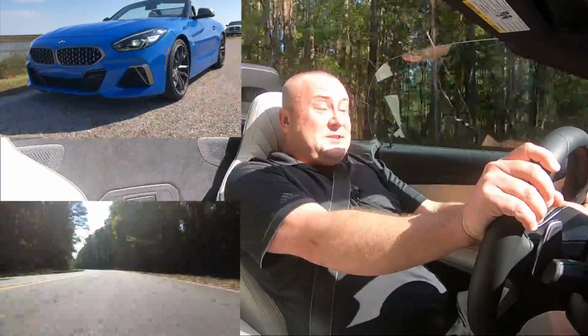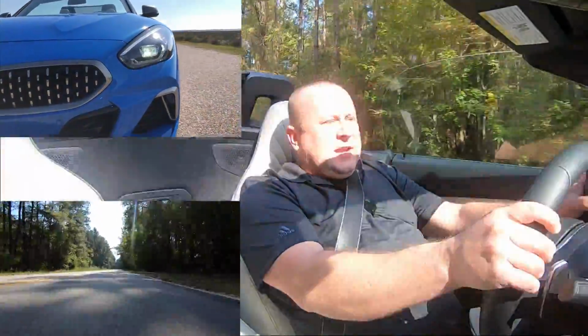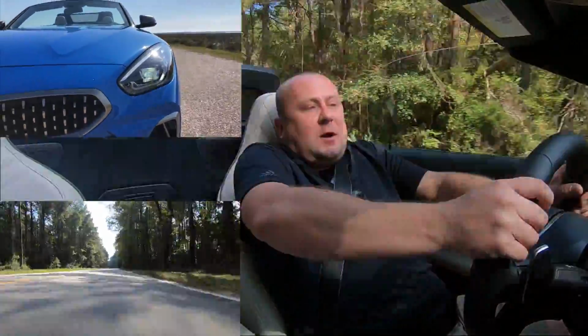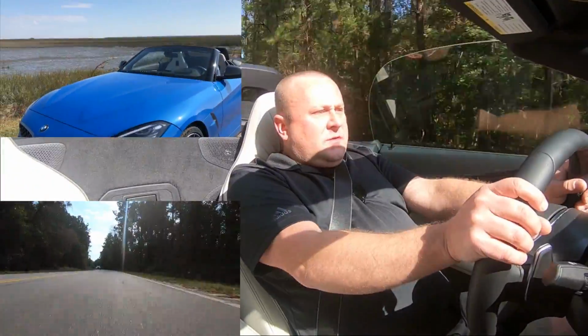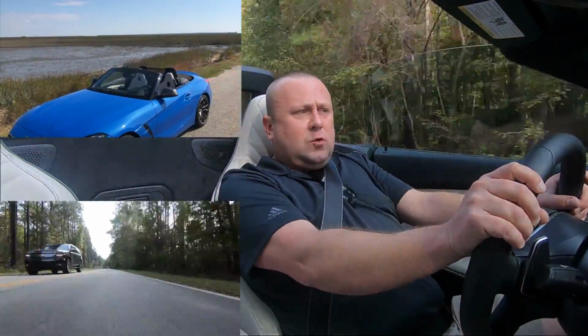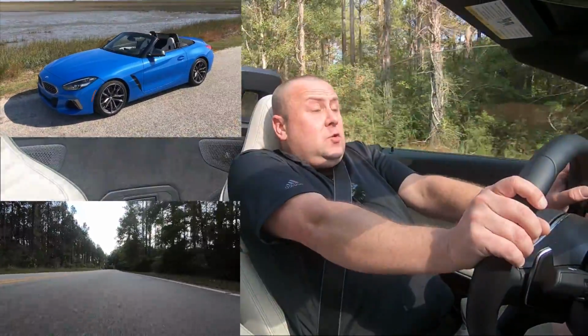So the 382 horsepower and 365 foot-pounds of torque is, like the Germans are wont to do, probably underrated. This thing feels like it's putting out about 420 or 430 horsepower and a cool even 400 in terms of the torque. It's just got oodles of power.